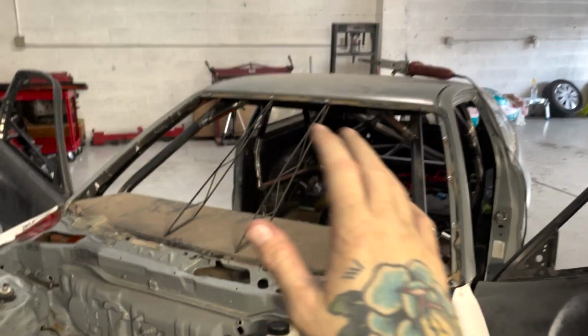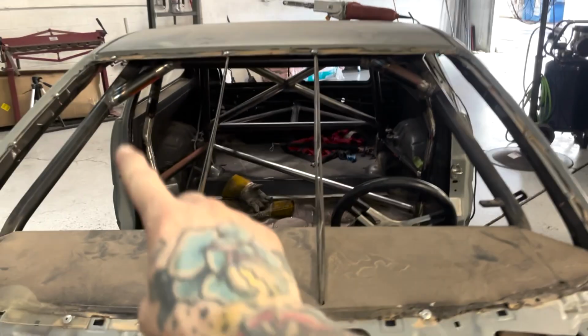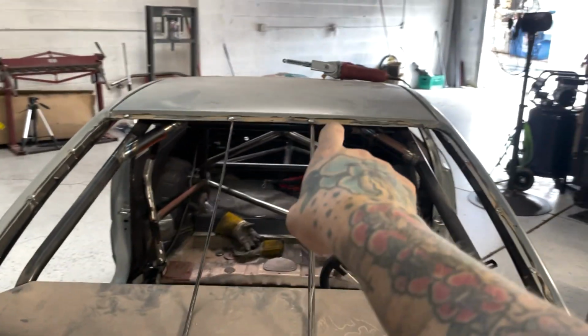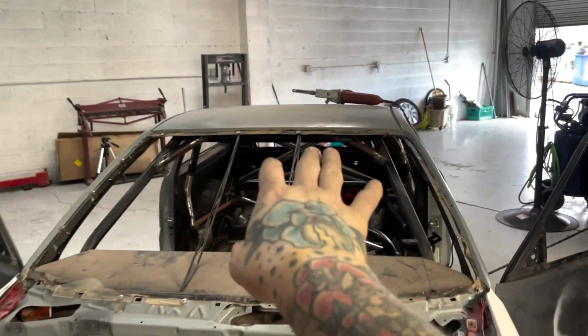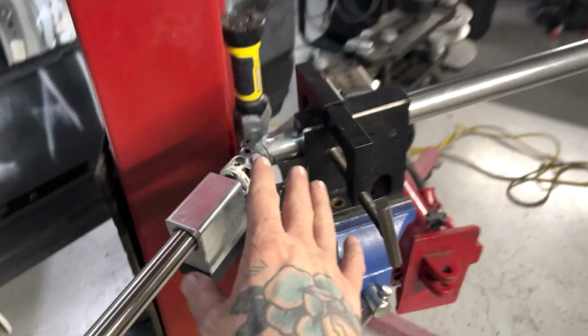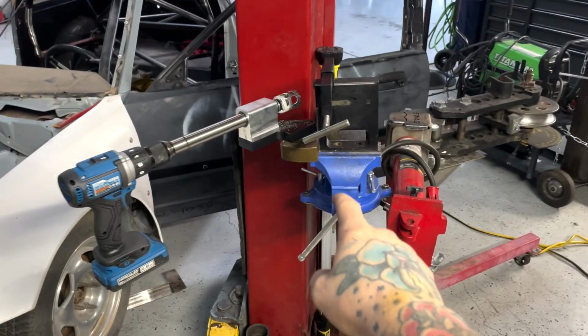Went ahead and I double checked my measurements. I was a little bit off, so I corrected on the top for the length. Marked my tube up on the B pillar, and then used my angle finder again. It came up to about 49.4 degrees. So I set my tubing notcher up to about 49 degrees, and now we're gonna notch this, and then this should fit just minty. I goofed again.